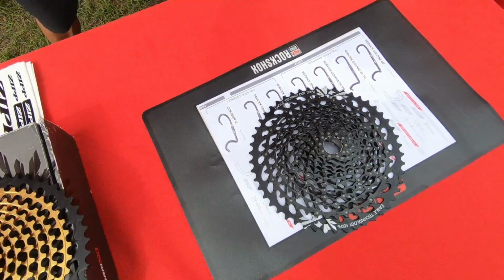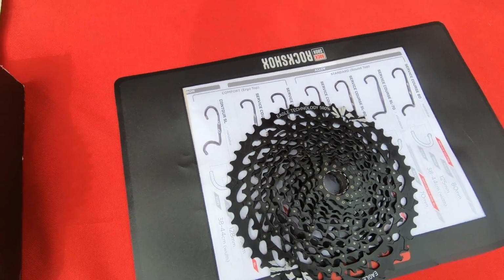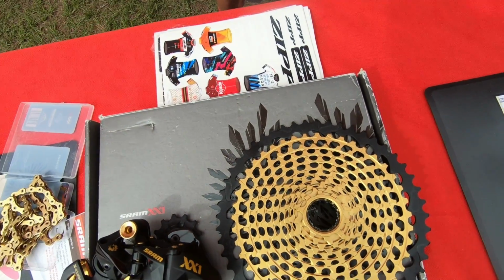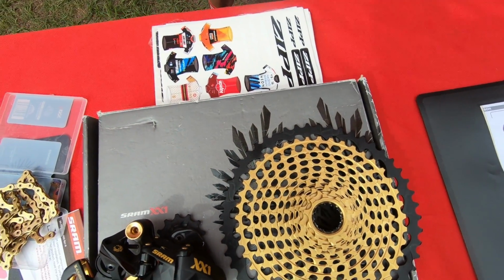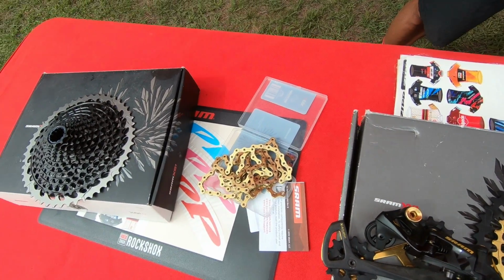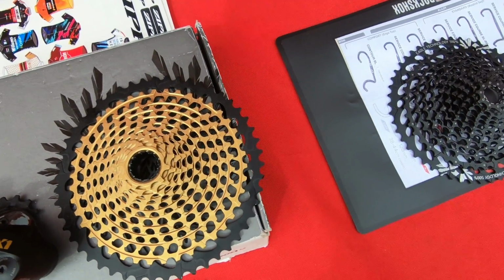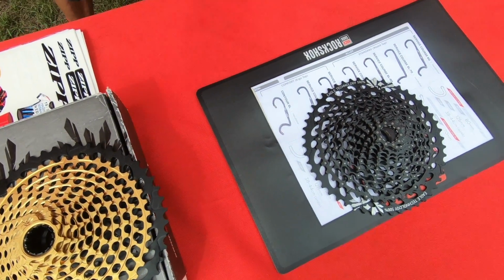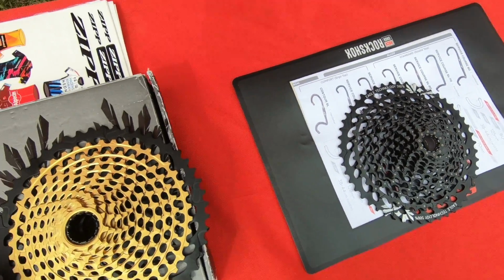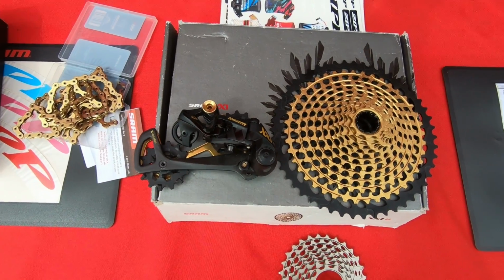Just the difference would be, you can see that cassette is pinned compared to the other two, that is the EXO and the XX1, which is actually one piece. The difference between the EXO and the XX1 is just the anodization. That golden color that you see in there, that's what makes the difference between those two. The life of the cassette is a little longer, but still with the 1x you don't really abuse those sprockets as much as you would on a 2x setup. So far so good. It's been great.